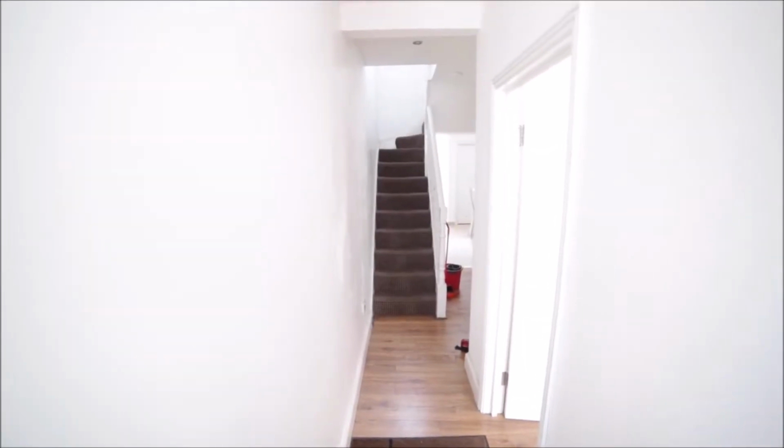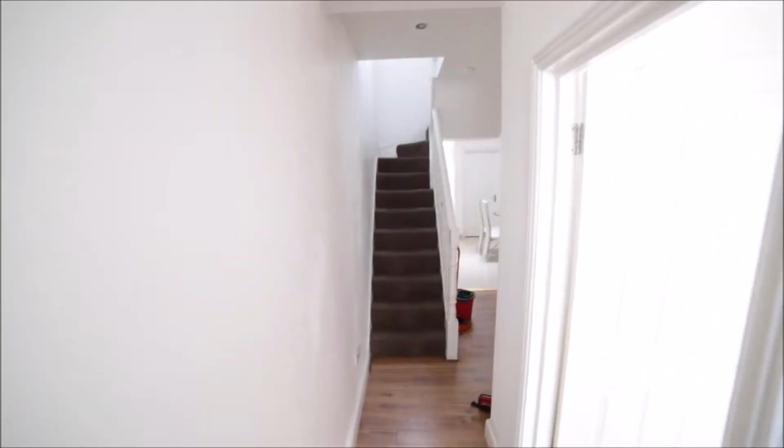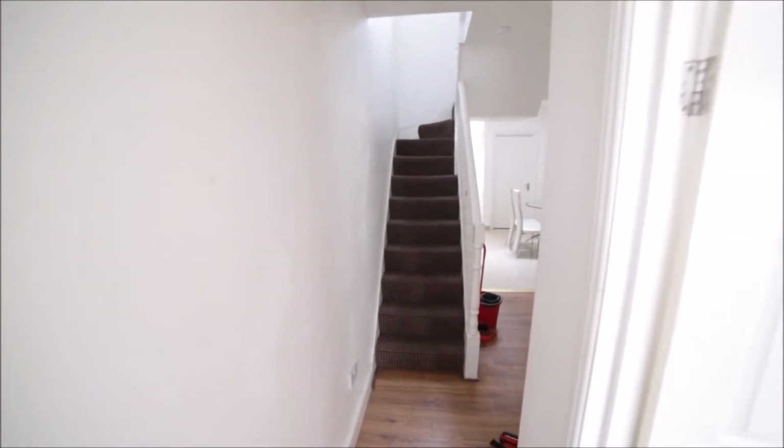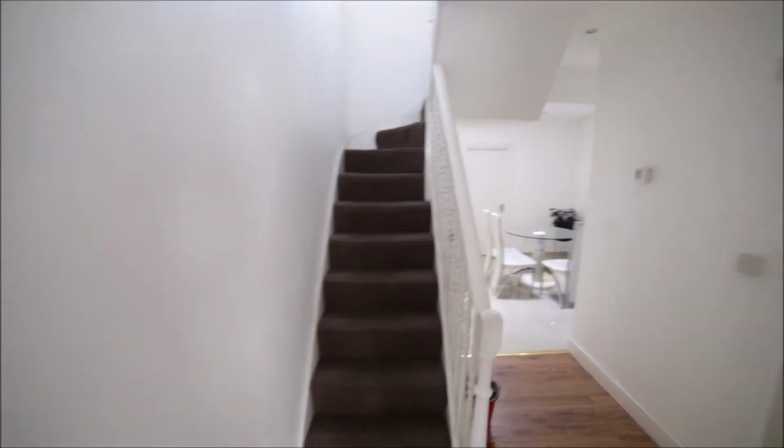So I'm entering the property, I'm in the corridor. The first door to my right is room number 1, but I'm going to show you in a second. There we go.